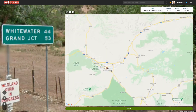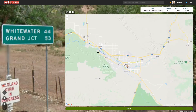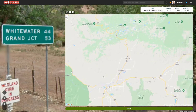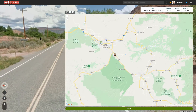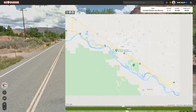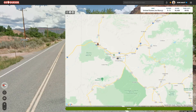Where's Whitewater? Are we near a border? Here's Mesa, Palisade, Delta, Orchard City. I think we have to be south. I don't see Whitewater. That's to our east. What if it is over here? I don't see Whitewater. I don't see it anywhere.